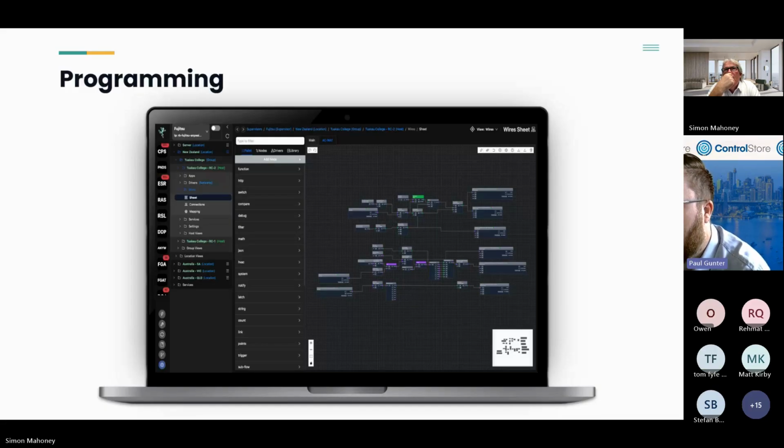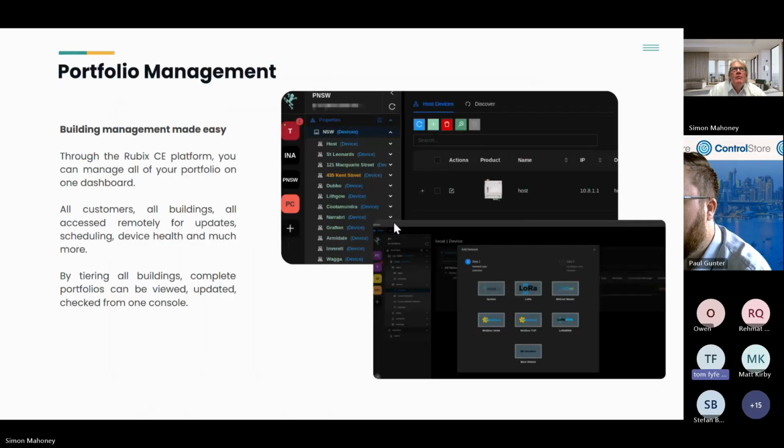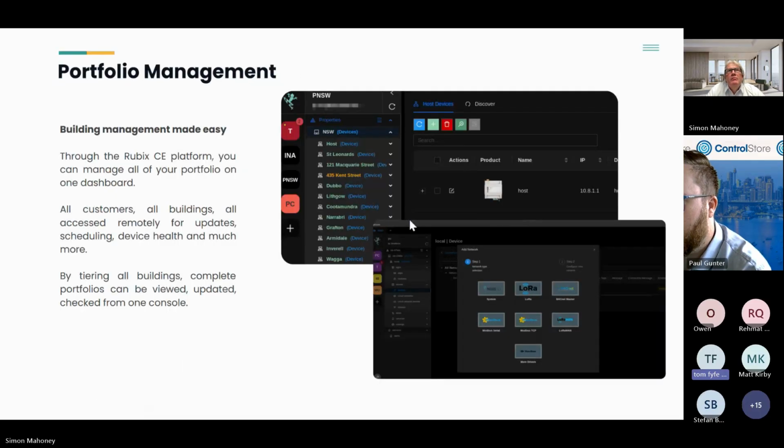Beautiful. If there's any other questions, guys, feel free to throw them in the chat. We have another one from Leo. Do these facilities have access for containers to install MQTT? Look, through the program, as I said, you can load different apps through the portal. Simon, it's that one, one back. So you can see what's loaded on that device and then load it through remotely.